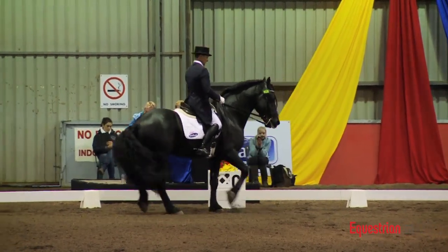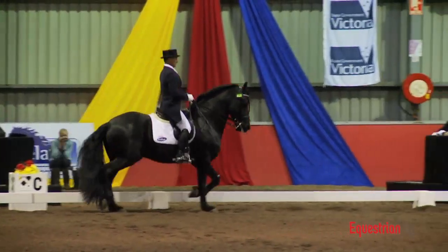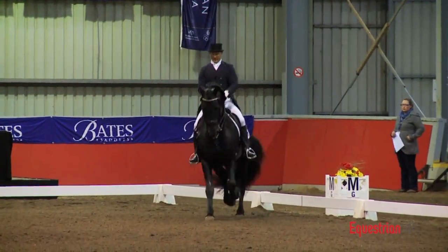A little above the bit there coming into the rein back. And a little bit crooked. Maybe there's a bit of resistance there that you can't see so much, more so that you can feel it from the saddle.